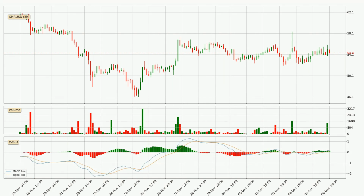Jumping to the 3-hourly MACD, the MACD line is above the signal line, which shows that the current trend is on the upside. As we can see from the MACD histogram, the momentum is indecisive at this moment. This means that we can expect the price to remain the same for some time, and you should wait for the MACD line to cross the signal line. This will mean it's bearish.